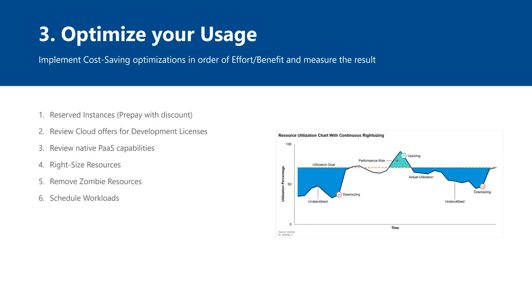Another very easy one is your workloads. As I mentioned earlier, if you're not using a service all the time, pause it in the time you're not using it. That's a very easy way to save money. So utilization basically is 0 and your cost is 0.